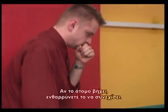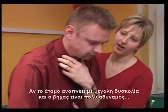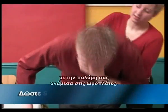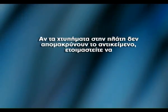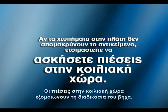If the person is coughing, encourage him to continue. Tim, cough for me. If the person's barely able to breathe and coughing becomes very weak, stand behind the person and deliver up to 5 sharp back slaps in between the shoulder blades with the flat of your hand. If the back slaps fail to dislodge the object, prepare to give abdominal thrusts.